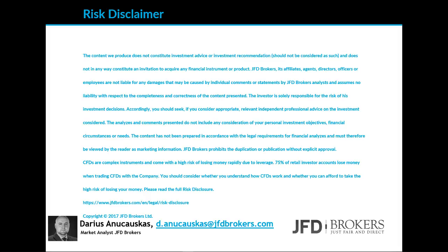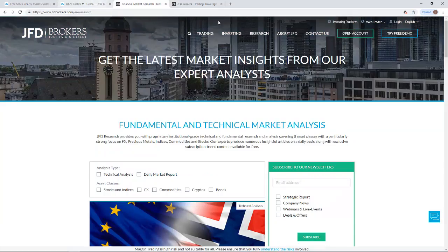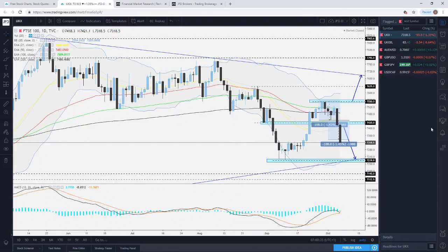So, okay, let's have a look at the chart. I hope you all feel nice and refreshed after this weekend. But let's not waste any more of our time, and let's have a look at the markets.